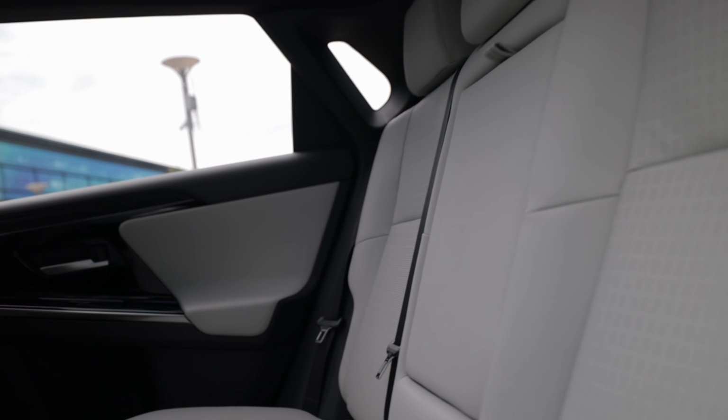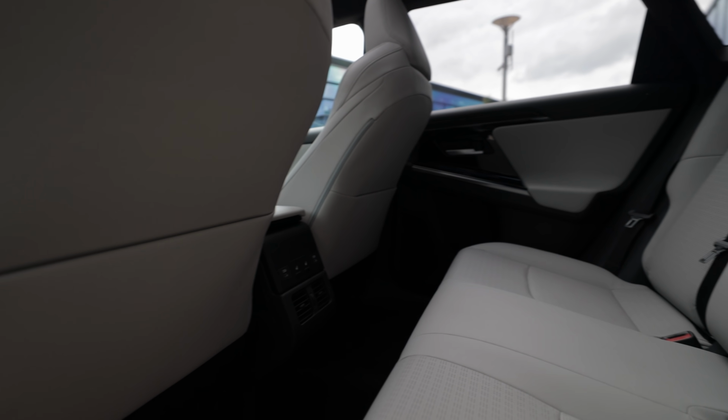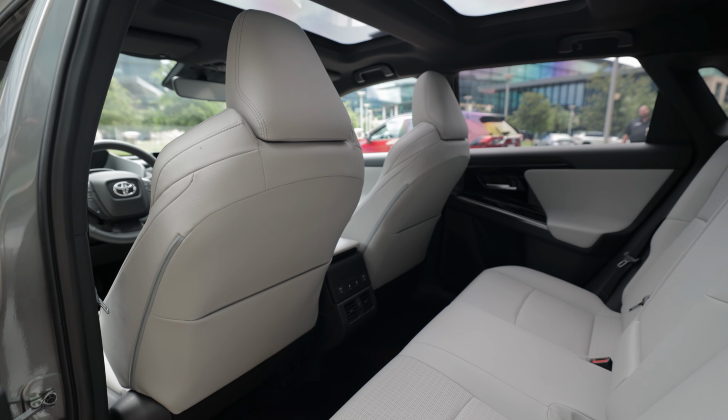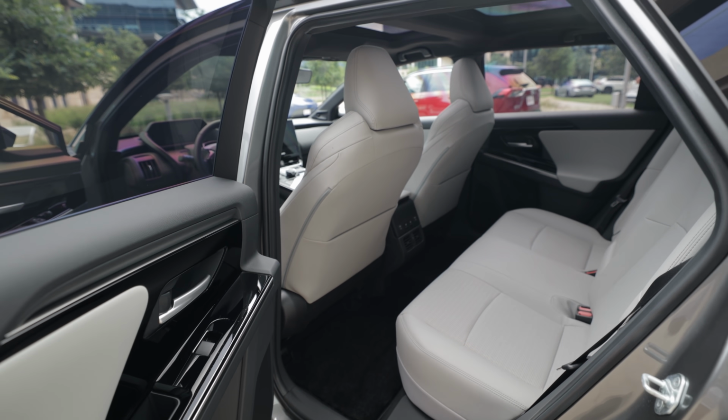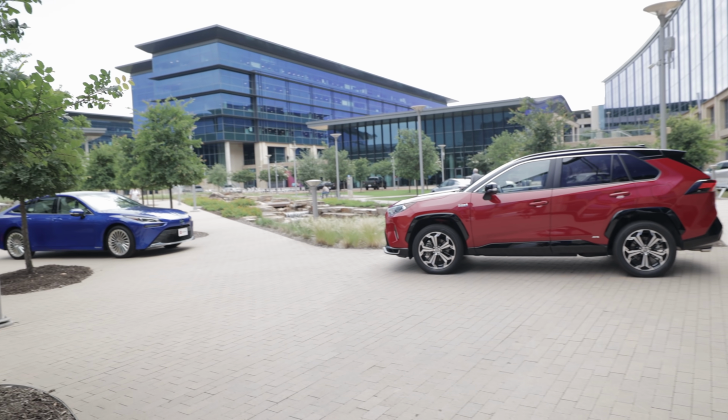But as we zoom out here, just the seats look like they're ready for production. This vehicle is very, very well polished. Can't wait to see the production version here in less than a year. But guys, I'm gonna end it there. Signing out from ToyotaCon 2021.